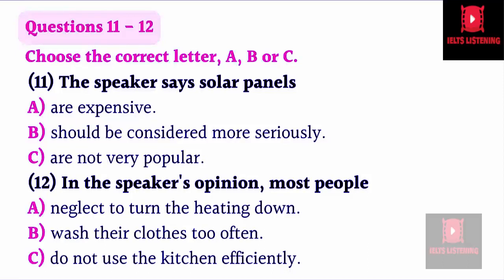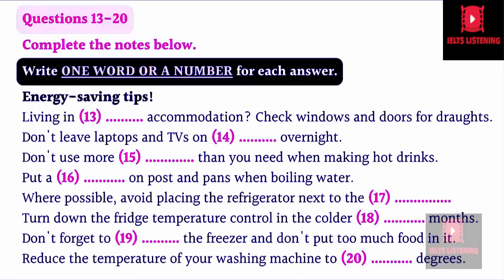Before you hear the rest of the talk, you have some time to look at questions 13 to 20. Now listen and answer questions 13 to 20.